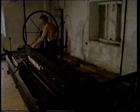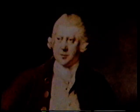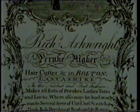There were problems, though. The jenny was difficult to operate, so it required a highly skilled worker. And the thread it made was not really strong enough to form the warp, the up and down threads. It tended to snap. So the search for a better and simpler way of spinning went on. And the man who found it was a sharp-witted barber and wig maker from Preston in Lancashire. Richard Arkwright, peruke maker, hair cutter in the neatest and best fashion.